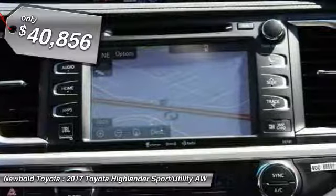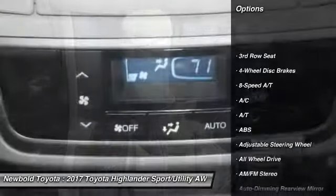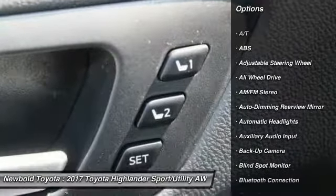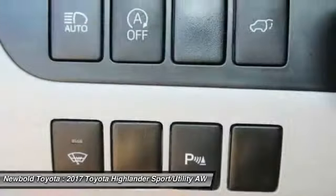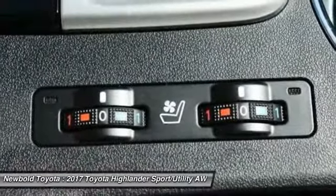Here are some of this vehicle's great options. Power passenger seat, navigation system, power lift gate, steering wheel audio controls, stability control, lane departure warning, keyless entry, anti-lock braking system, all-wheel drive, backup camera.